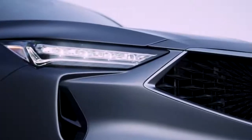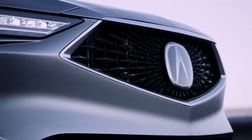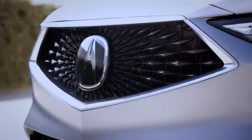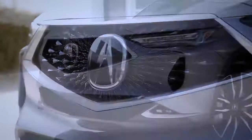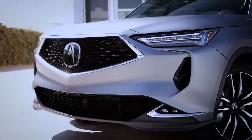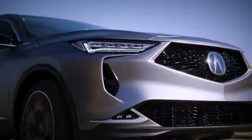On our Acura diamond grille, we have created a very interesting appearance by giving each diamond 4 different facets, and it's very three-dimensional. We have a progression of the diamond size from the inside out, and as you move around, it creates a lot of interesting light reflections.